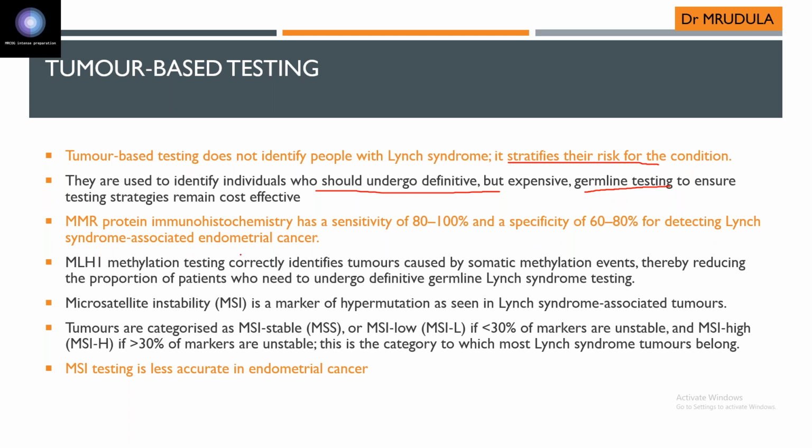What are the different types of tumor-based testing? First is MMR protein immunohistochemistry. It has a sensitivity of 80 to 100%, specificity of 60 to 80%. Then MLH1 methylation testing. It correctly identifies the tumors caused by somatic methylation events, so it will reduce the proportion of patients who require definitive germline testing. Then another testing available is microsatellite instability testing.